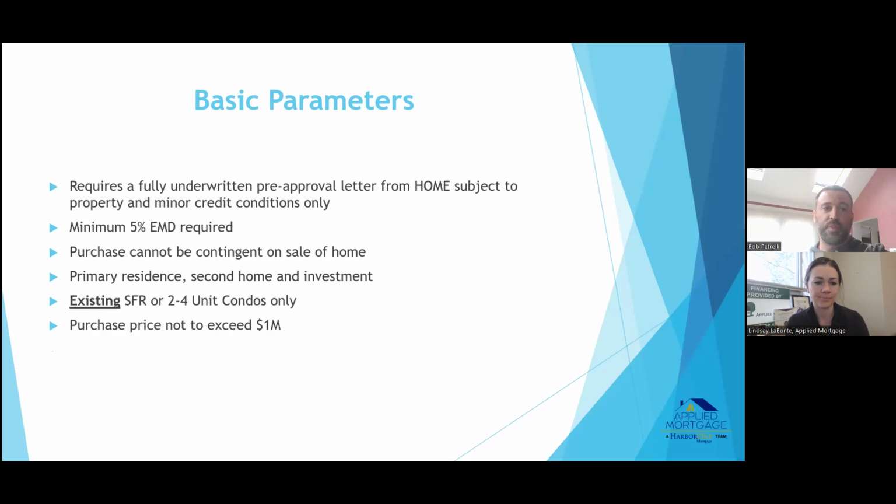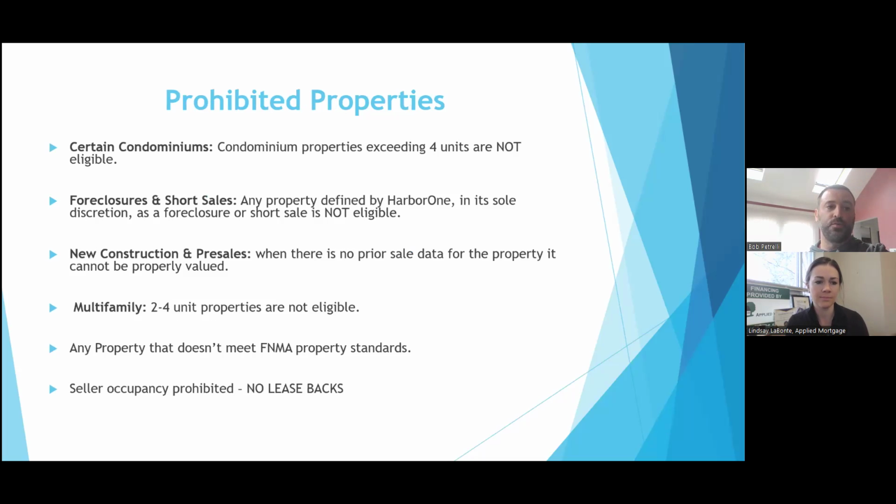Yeah. So some of the exclusions would be certain condominiums, like if it's more than 4 units, they're not eligible. And what you'll notice is most of these are things where we can't ascertain in advance whether the property or the borrower will be able to complete the transaction. So foreclosures and short sales we can't do. New constructions and pre-sales we can't do because there's no prior sales data. One of the things we do is put the property through a valuation model. Multifamilies right now do not work.